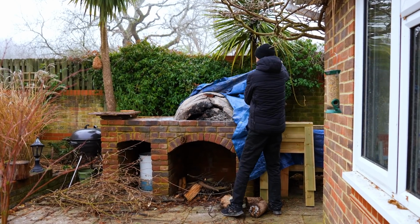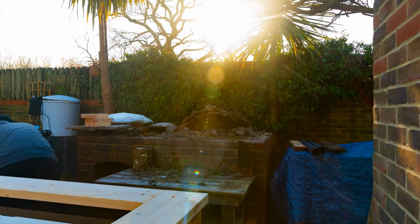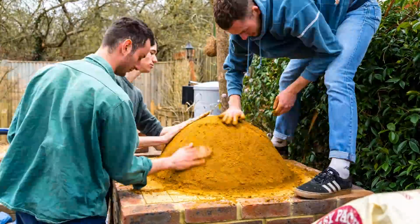Yeah. As well as the pond disaster, I also had a bit of an issue with my pizza oven that I built a few years ago. It completely collapsed during the winter. I promise it wasn't down to my terrible building work. I think it might have been. I have rebuilt it again. Well, a couple of my friends came round in the spring and gave me a hand, and we put it back together.